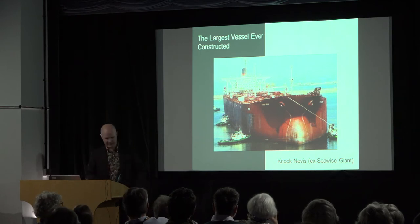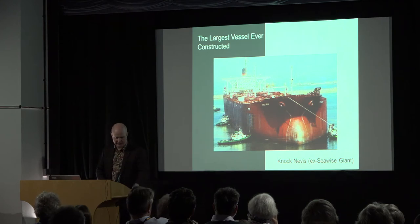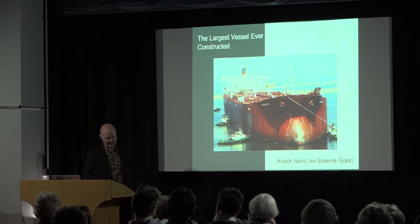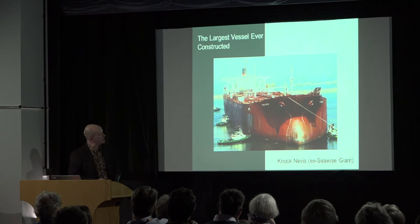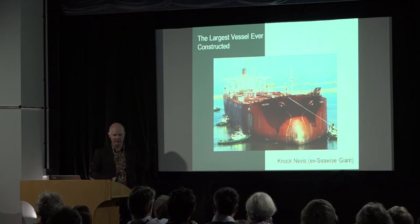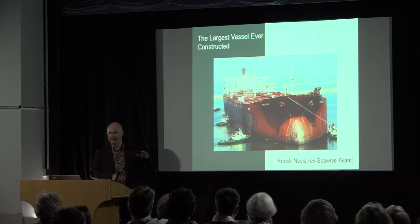amazingly, has a draft of some 81 feet, it's just gigantic, 24.6 metres. It's an oil tanker. It's so big, it actually couldn't transit the English Channel. The English Channel, at its shallowest point, is 28 and a half metres. And you need a certain amount of under keel allowance. So for a 22 metre vessel, it's about 6.4 metres.